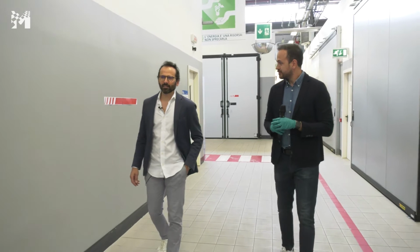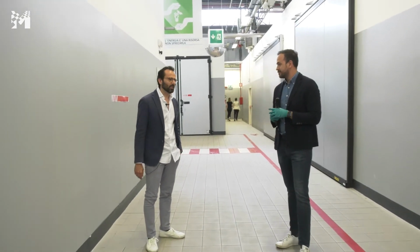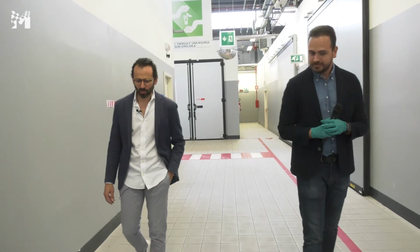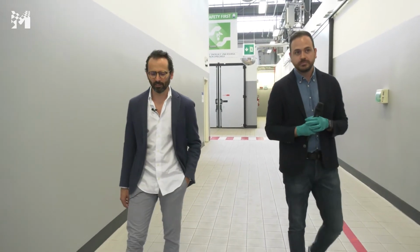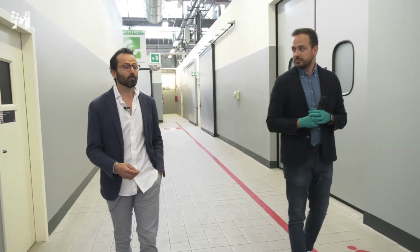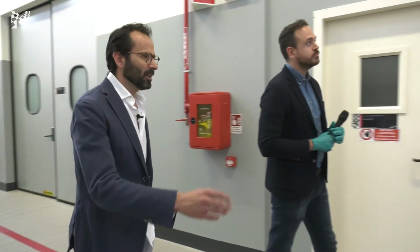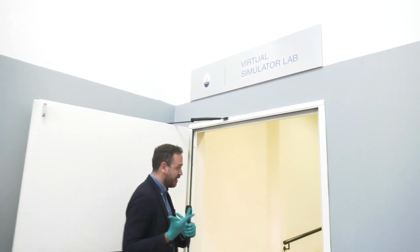Yes, in fact, we are now approaching the virtual drive simulator area. The drive simulator is becoming more and more important when it comes to developing cars because it gives you the possibility to interact with the car in a very fast way. You can bring changes in real time. In the past, when you did a physical test drive, you needed a couple of days to change the setup. Now, with this virtual drive simulator, you can change the setup in a few hours.